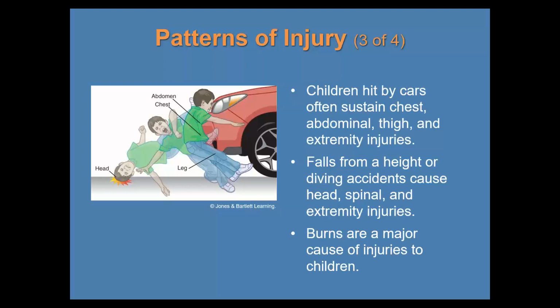Again, falls from height or diving accidents cause a number of these issues as well. It's one of those issues that we look at from the standpoint of, yes, they only fell from 4 feet off the counter, but how big are they, right? For us, if we fell 4 feet, it wouldn't be a big deal. But if they are only 4 feet tall, then that's going to be pretty significant for them, just like if we were to fall from 6 feet.